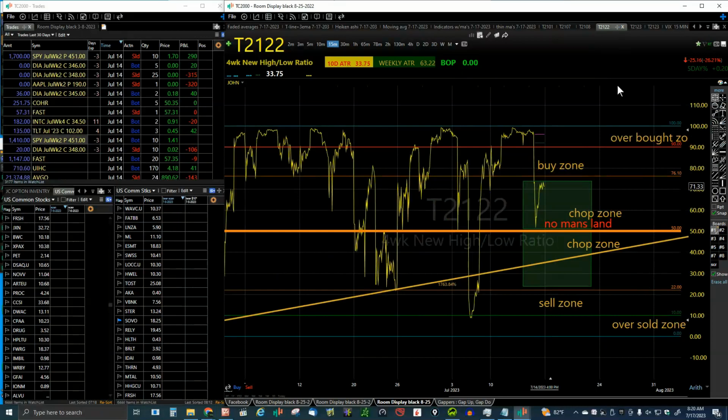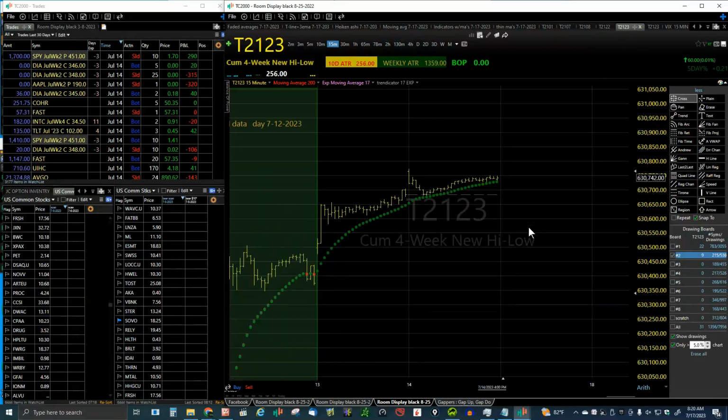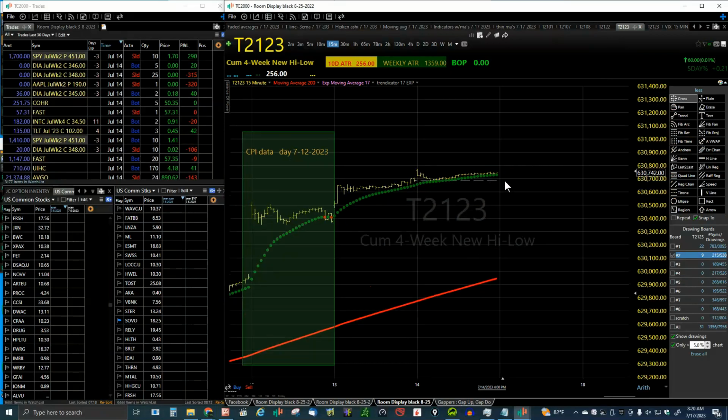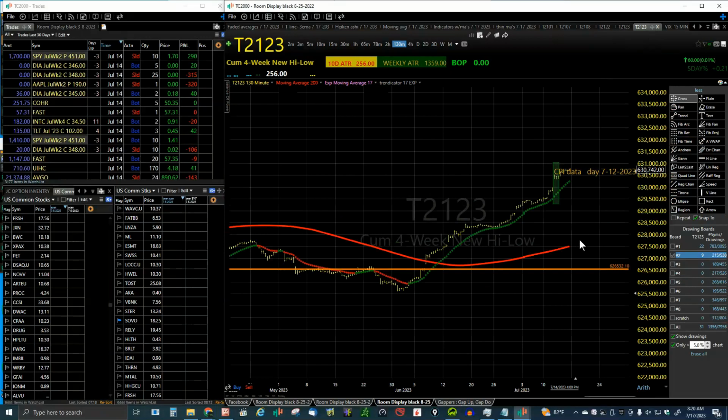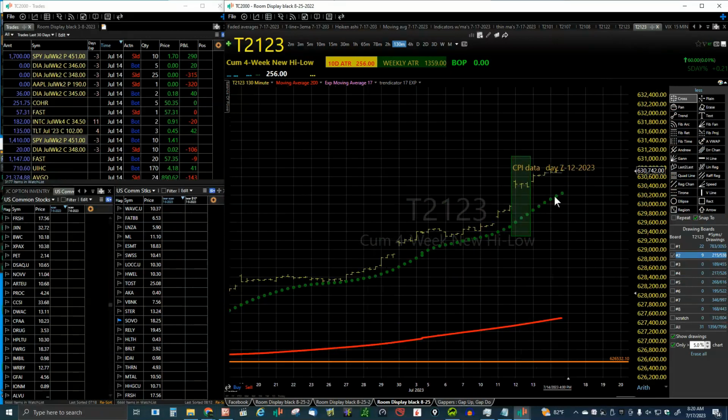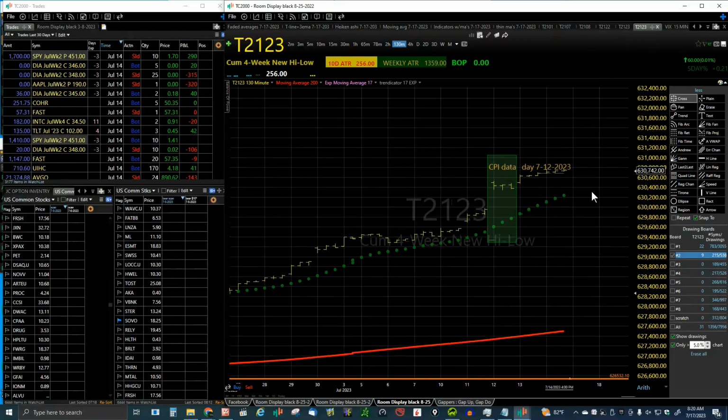We went through T2122. And now let's take a look at T2123. On the 15-minute time frame, green trend indicator ball still moving up. IWM still moving up. This is a broader picture of the market. So nice green trend indicator there. Let's look at it on the 3-bar chart. Same thing on the 3-bar chart. Green trend indicators with a whole lot of space.